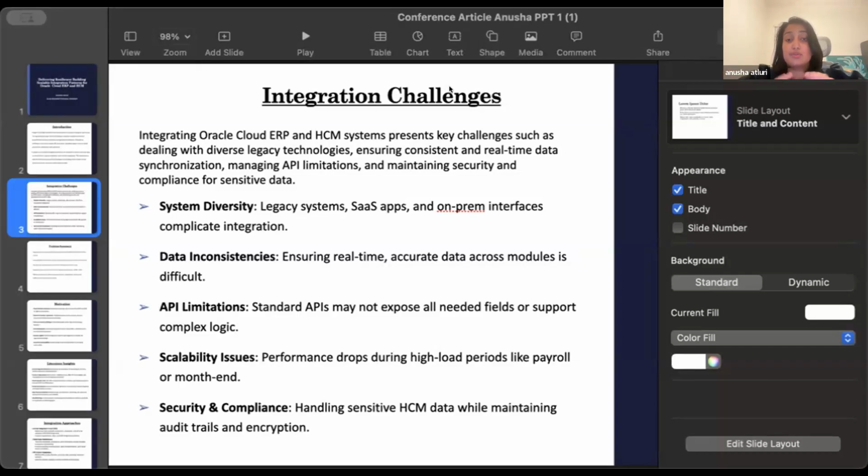Sometimes we use APIs as well. It could be REST, most of the time it's REST, and sometimes SOAP, but not recommended. There are some limitations in using these API standards, and most on-premise systems may not have exposure to the APIs.